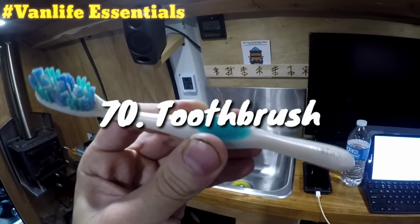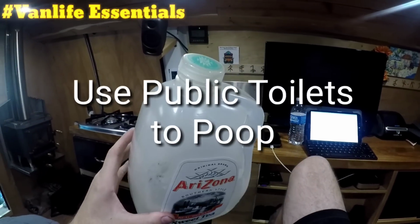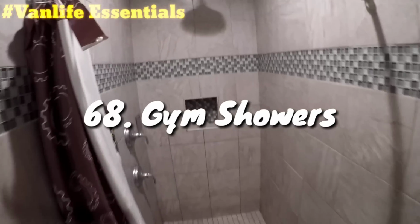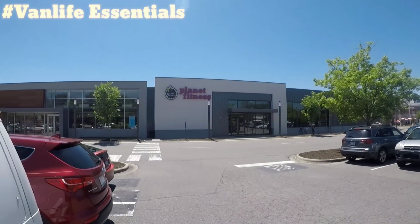Simple, you'll need a toothbrush. Here's an essential. Now what I can do, I can set it over at my bed at night so I can just go whenever. Otherwise, you don't really need a toilet. So you can shower anywhere in the US, you're gonna wanna get a Planet Fitness gym membership. Get the black card. It'll allow you to get into any gym.